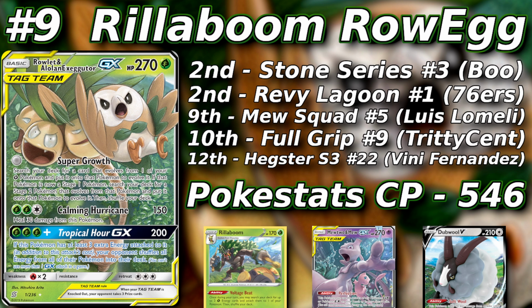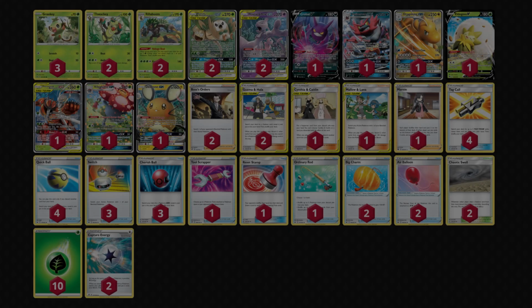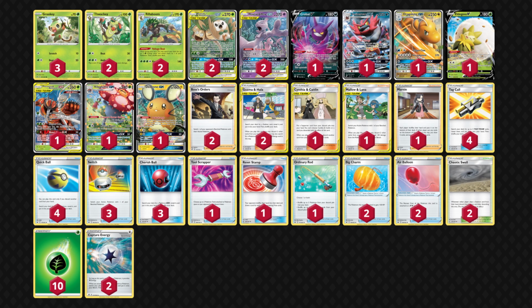But for right now, these sort of 50 to 150 player tournaments, Rillaboom Raug has actually been pretty impressive. We're going to take a look at one of the lists here, and it's actually interesting when you look at this. So it is sort of categorized as a Raug deck, which is probably the main attacker, probably the main tool card that this deck runs. However, it's implemented a variety of other cards.